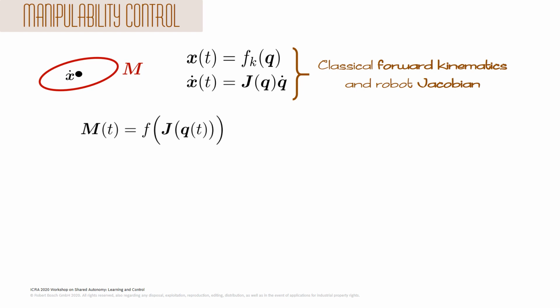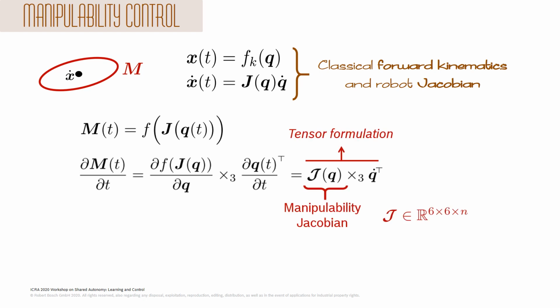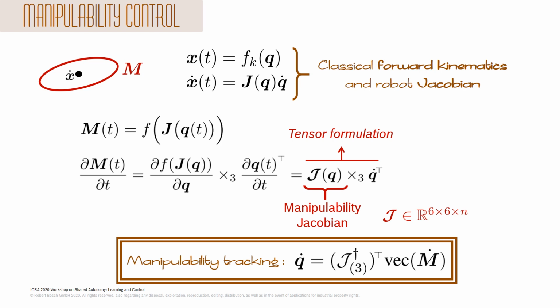The manipulability itself is a function of the Jacobian, and the Jacobian in turn is a function of the robot joints. So we can compute the first time derivative of the manipulability ellipsoid. That leads us to a relationship between the velocities of the joints and changes of the manipulability ellipsoid at the end effector. This relationship is given by the manipulability Jacobian, which is a 3rd-order tensor in this case. With really simple math, we can retrieve a super simple controller that tells us the desired joint velocities for a given change of manipulability ellipsoid at the end effector.